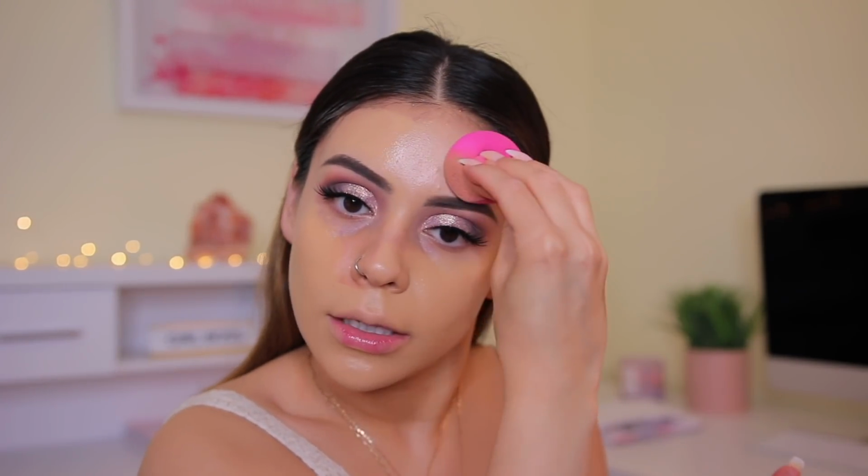So I'm using my Wet n Wild sponge like always. Look at how nice it just evened out my skin tone. Love it. I probably need to go down like one shade in this. And I definitely used way too much. You do not need this much foundation.